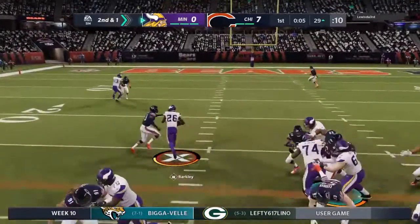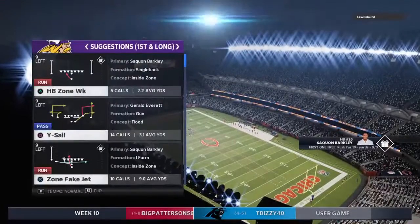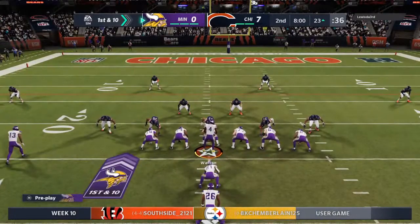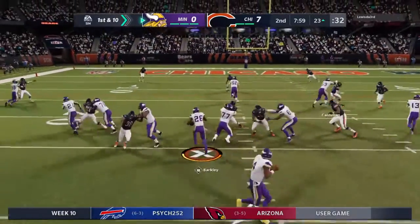On second down, here's Barkley. And he's going to take this down close to a first down at about the Bears' 23. It'll go as a gain of 6 that time, and it moves the chains as well. The Vikings with the football here to begin the second quarter as they've got it with a 1st and 10. Now Saquon Barkley.